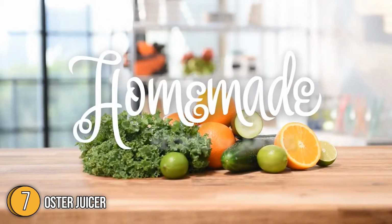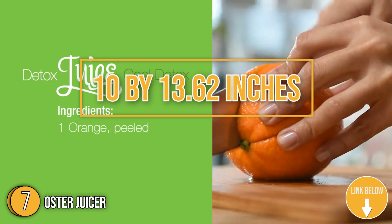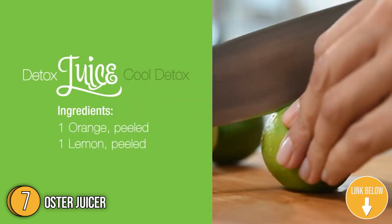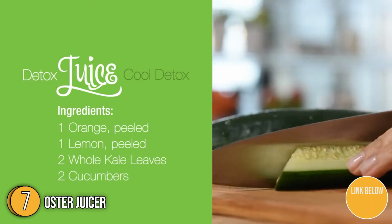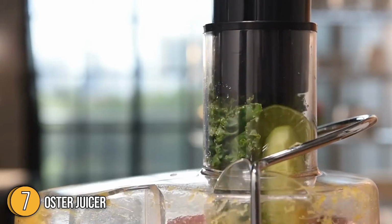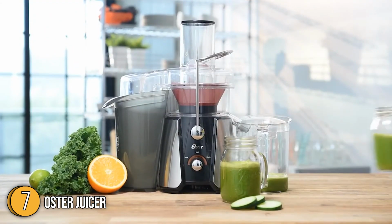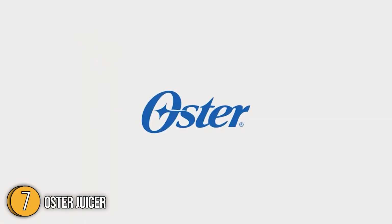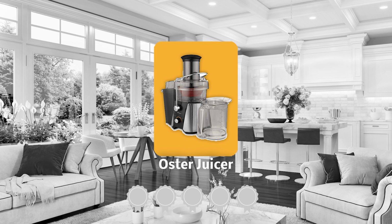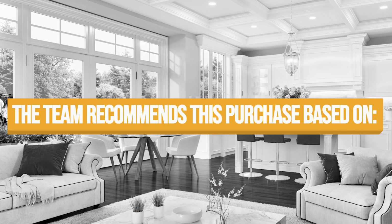The 7.9-pound Oster Juicer is the tallest on the list, reaching over 20 inches with a footprint of 10 by 13.62 inches. Examining the product, you'll see that its casing is a combination of stainless steel and plastic for a neutral look that would perfectly complement any kitchen aesthetic. Now, even if it lacks frills and gimmicks, the busy bees among us will surely appreciate how simple it is to use and maintain. TrustedShoppingGuide.com has awarded the Oster Juicer a 5-badge rating. The team recommends this purchase based on the following.